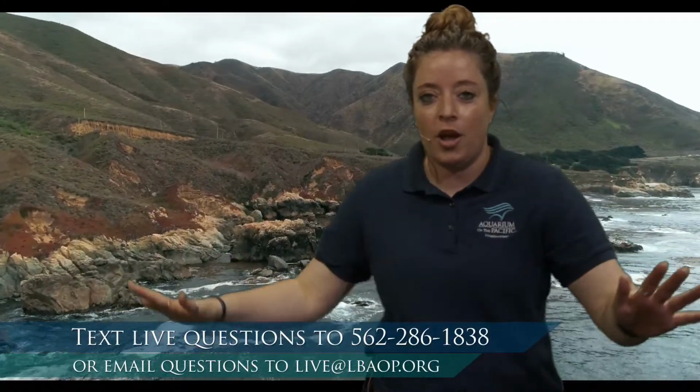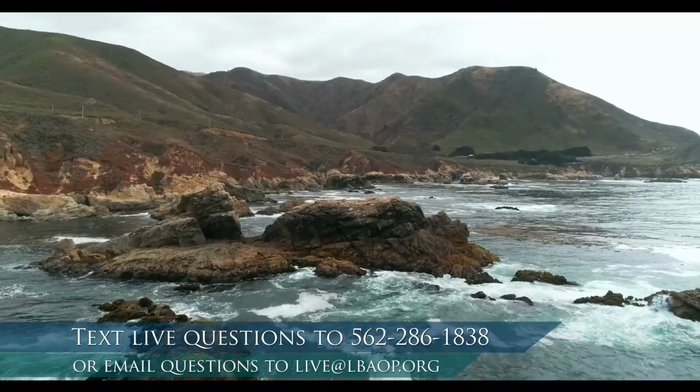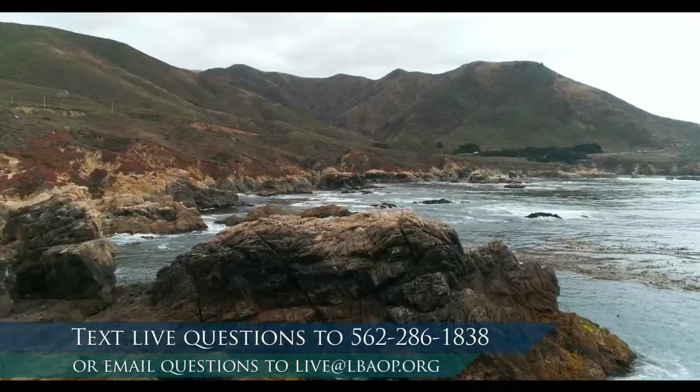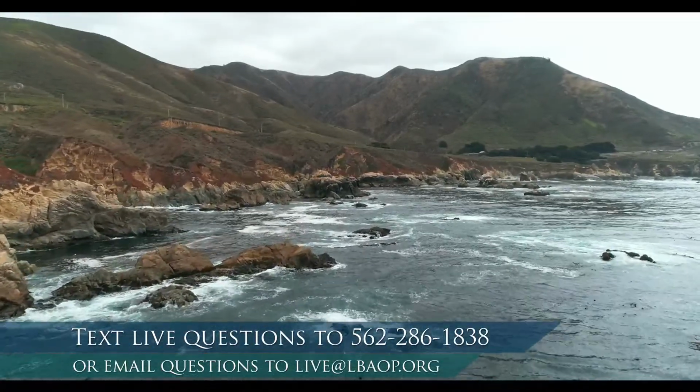Now, you can see behind me, it kind of looks like we're soaring over a coastline. This is the California coastline. This is a little farther north than where we are. We're here in Southern California, and this is Big Sur, so it's more towards Central California, but it kind of represents the habitat that we're going to talk about today.